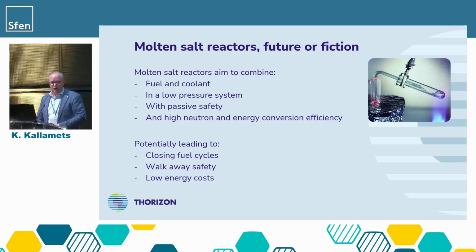Okay, molten salt reactors, is it a future or a fiction? That was our question at that time. Molten salt reactors have a huge amount of advantages, potentially. It is a fuel and a coolant combined in a low pressure system, with lots of opportunity for passive safety, and also lots of opportunity for very high neutron and energy conversion efficiency. So basically you could close nuclear fuel cycles. And this is also why thorium has been attributed to molten salt reactors specifically, because of this high neutron efficiency that can be achieved. Also, walk-away safety can be achieved in the system if it is well designed. And the energy cost could become really low, because you lose a lot of additional safety and redundant safety systems, and also because you make very efficient use of resources and minimize waste.